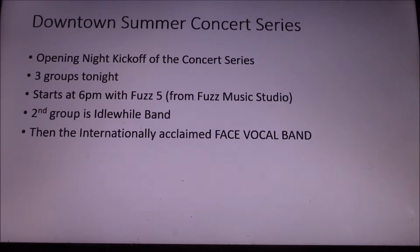Also Friday, it's the kickoff of the Downtown Summer Concert Series. There's going to be 3 groups tonight. It starts at 6 p.m. The first group is Fuzz 5 from Fuzz Music Studios right downtown there. The second group is Idlewild Band, and then the internationally acclaimed Face Vocal Band. We'll be ending today's video with another sample of the Face Vocal Band.